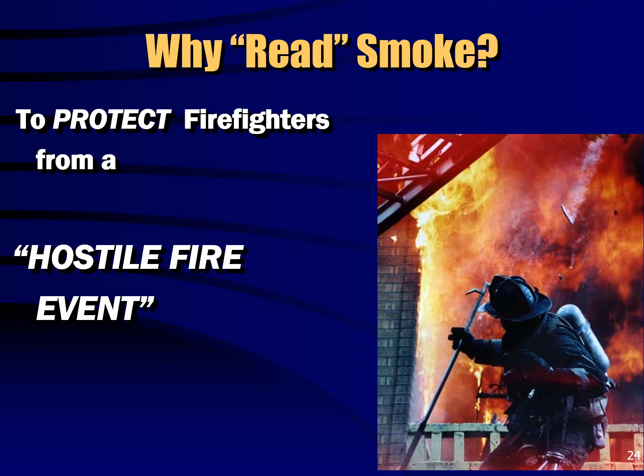Flashover awareness is what we're after. And again, what is a flashover? Flashover is when the smoke in the container begins to burn. The flashover events are incredibly violent and they're incredibly hazardous to the interior crews.